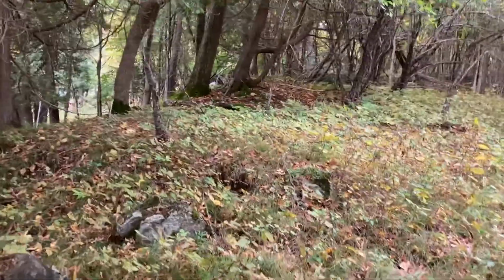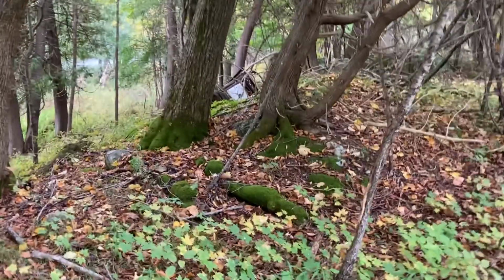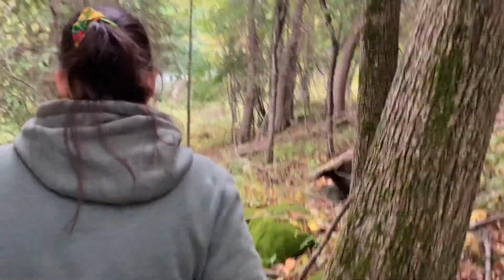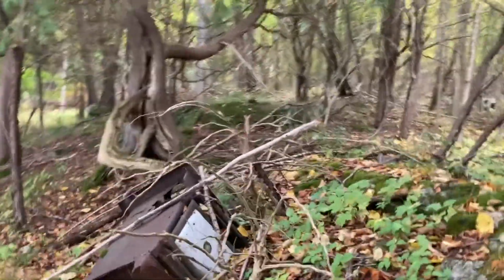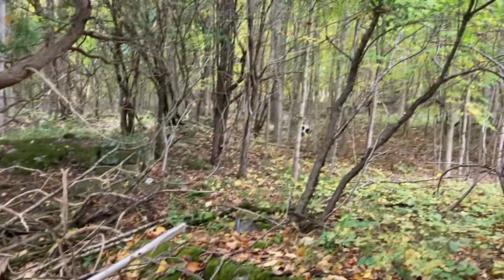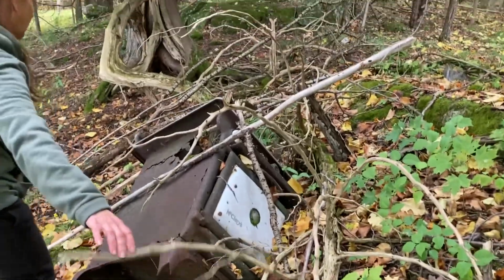Hey, what's this over here? Oh, stove. So this is where all the cool stuff is. This is Bert's stove, maybe. It's the clearings. That's an old stove. That's definitely 40s. Super cool. Look at that. There's another one over there. What the heck is that? A sink? Looks like it. A sink. Clary stove.